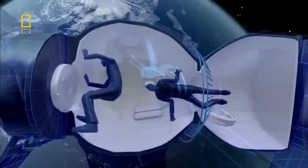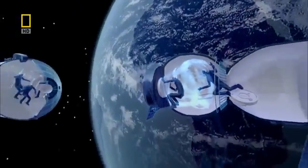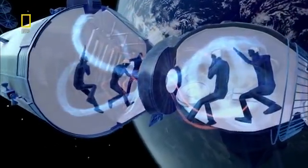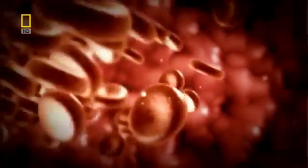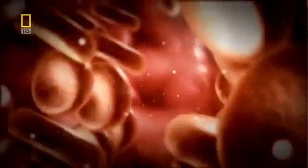The air in the Russian Soyuz craft is maintained at the same pressure as air on Earth. But on the American Apollo craft, the astronauts breathe pure oxygen stored at a much lower pressure. If the Americans open the hatch, the sudden change in air pressure could have a devastating effect on their Russian counterparts. It would cause the nitrogen normally dissolved in their blood to reform as bubbles of gas. And these bubbles could kill the cosmonauts.